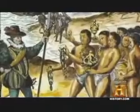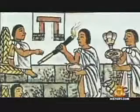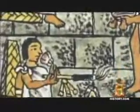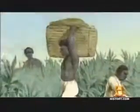On October 28, 1492, 2 of Columbus's men, Rodrigo de Jerez and Luis de Torres, were the first Europeans to smoke cigars with Arawak natives in Cuba. They puffed on a giant cigar. It's described by Rodrigo de Torres as thick as his wrist. Over the next 3 centuries, as tobacco smoke spread across the globe, Cuba became known as a high-quality tobacco producer.